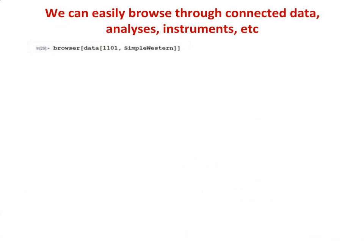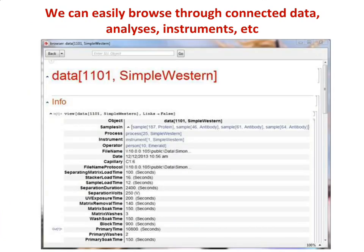So we can quickly browse from one object to the next. If I ask to browse the data objects that I had been showing you before, data 1101 of Simple Western, it'll pop open a window, and this is connected to all of the protein samples that were used to generate this Simple Western, the antibody samples.